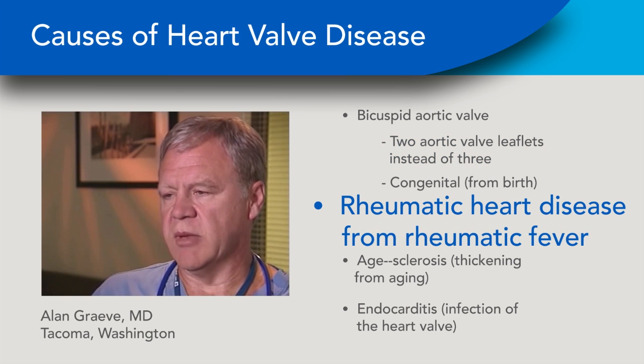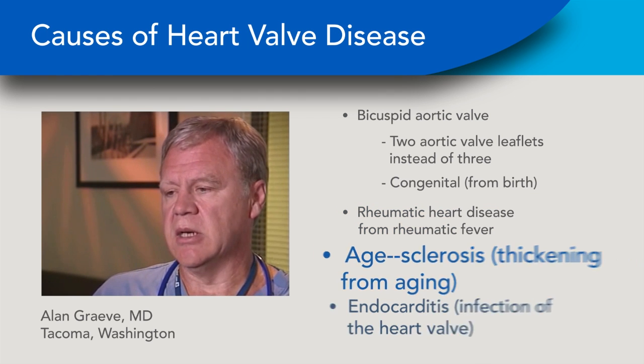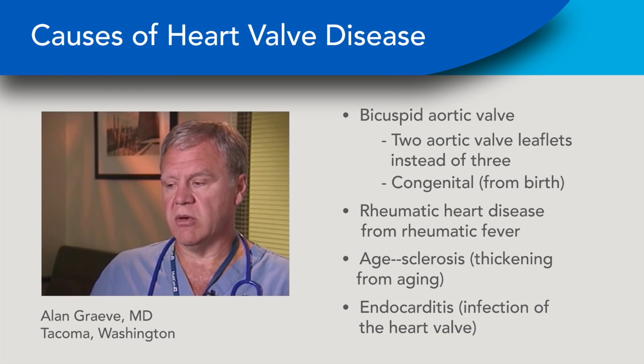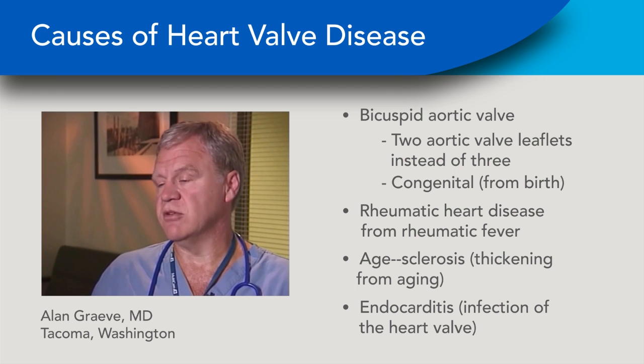Rheumatic heart disease or rheumatic fever, sclerosis, which is simply a process of aging, endocarditis, which is an infection of the heart valves. And if we live long enough in general, many of us will have problems with the aortic valve, even if it was perfectly formed at the outset, because of simply aging that goes into these tissues.